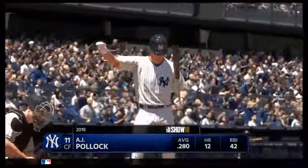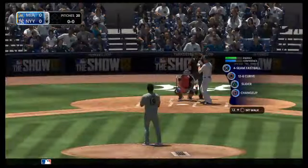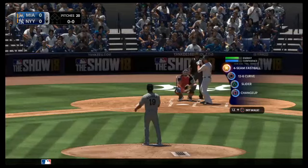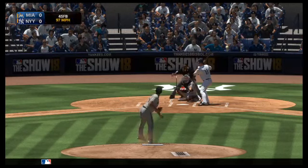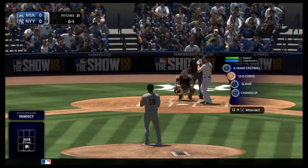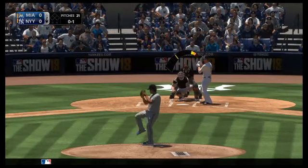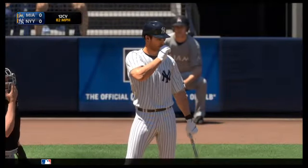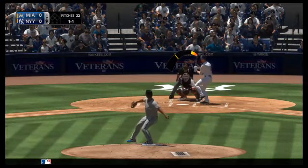Next for New York, A.J. Pollock. He's set to lead off the home half of the second. A.J. Pollock. First pitch of the at-bat. Right over the middle, knee high. And a curveball that started low and broke lower. Ball 1. Pollock, a 6'1" right-handed swinger and thrower.